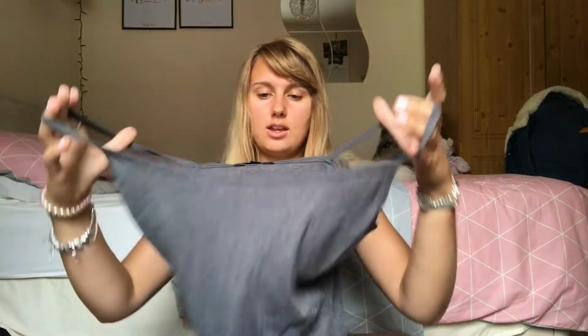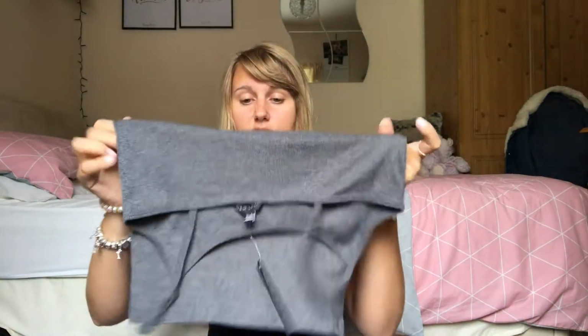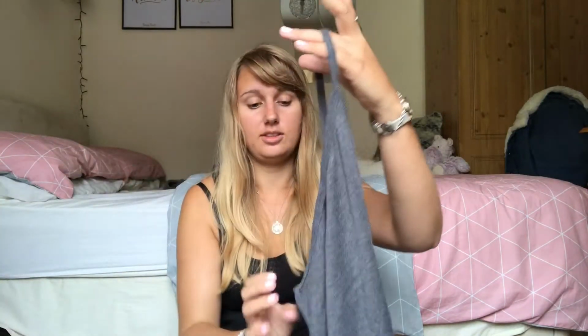I've just picked up two exactly the same basic grey vest tops, because I wear these to bed. So I usually buy Primark pyjama bottoms and then just wear a vest top with them. And these are $2.99, and I'm not going to bother trying them on to show you, because they're as basic as they can get and there's just no need. So I've just got two of them, and then I'm left with four things.